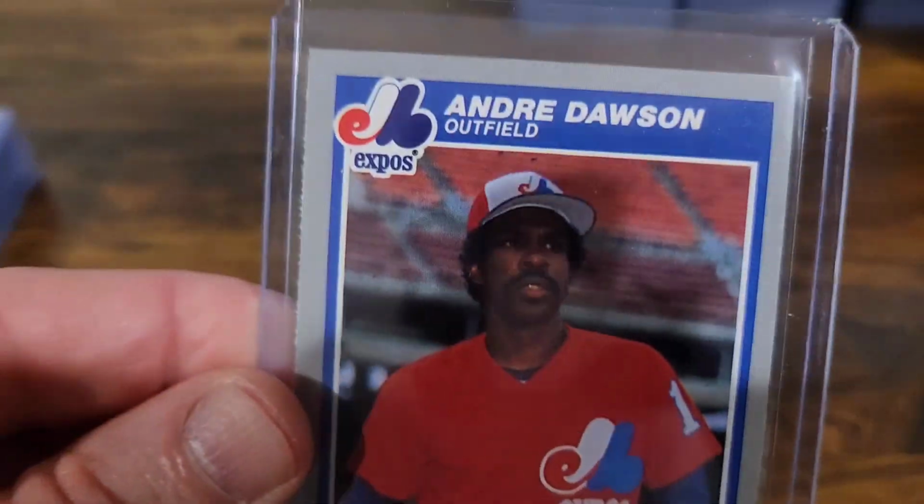So there were 44 in that stack. There are actually more that I have pulled aside maybe to grade. So there are a few more than 44 Hall of Famers in this set.